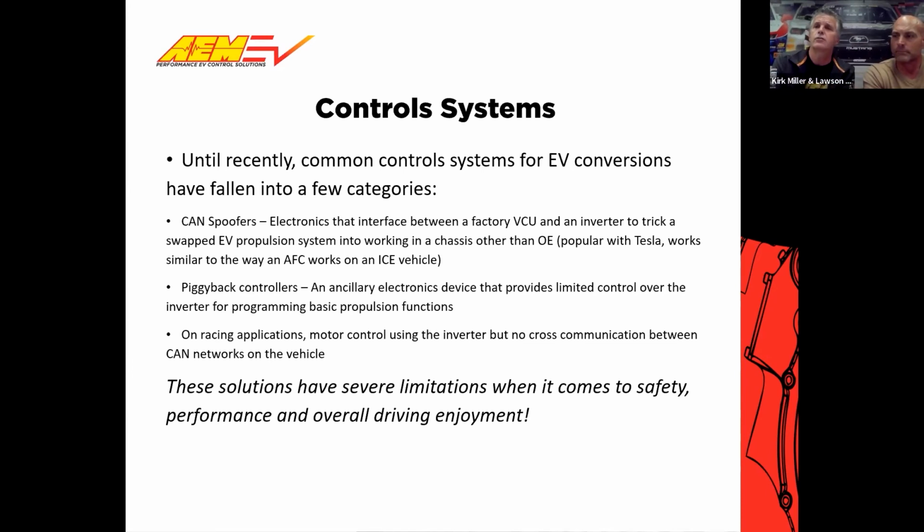You can have traction control. You can have map switching based on performance curves. You can also have torque by time, torque by distance. There's a lot of features, even creep mode. So as you're going through a parking lot at low speed, it's just your brake pedal. You're not driving with two feet trying to get through a parking lot. So there's a lot of features that a good controller can bring in.